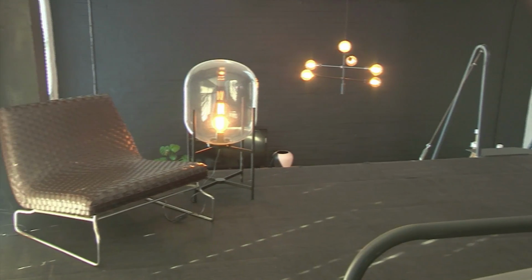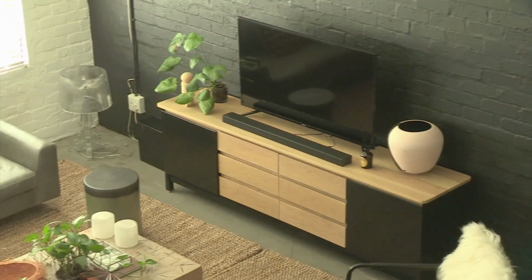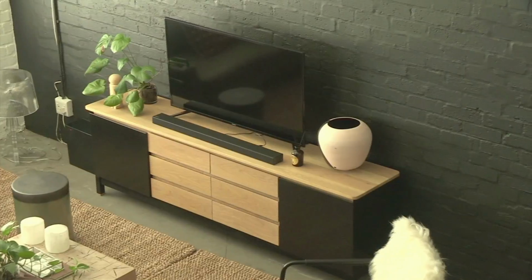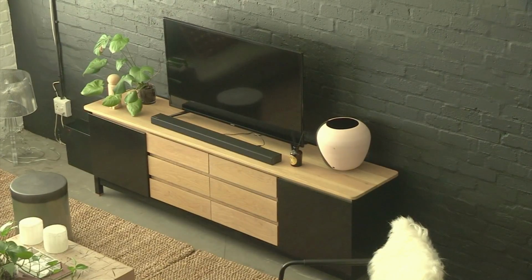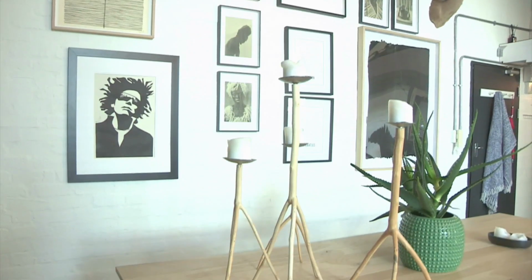Other tips include using lighting fixtures in place of lamps, balancing the dark feature wall with decor where texture and grain catch the eye, and grouping your art. Above all, experiment and embrace change.